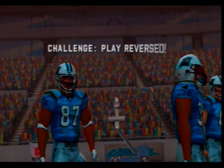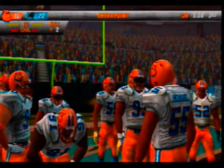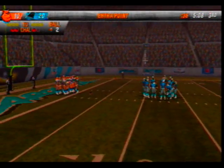The pass was caught in the end zone. Touchdown. So he takes advantage of the option to challenge the play, and it pays off. If you don't use them, they go to waste.